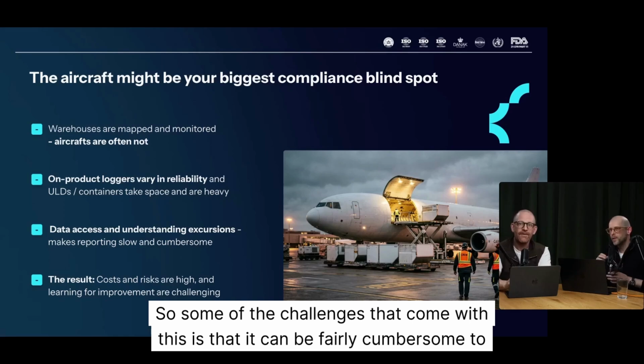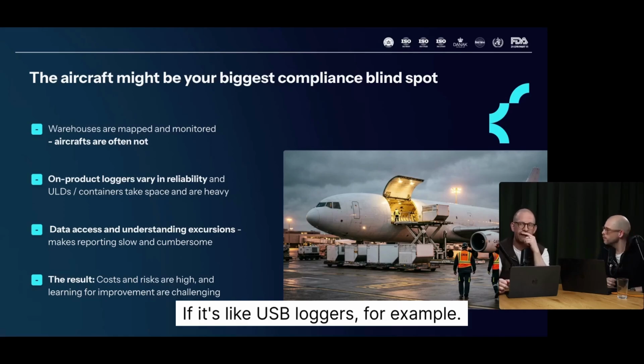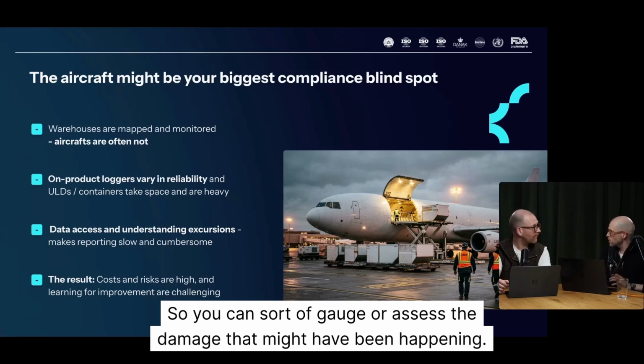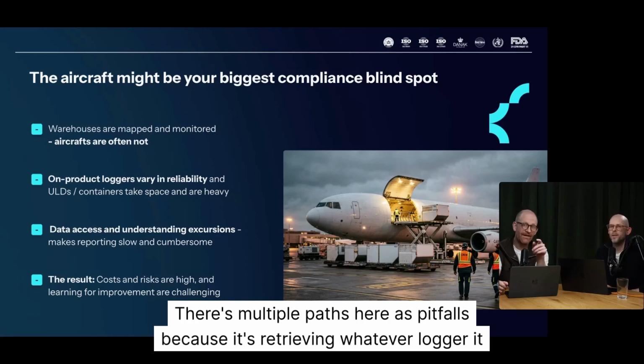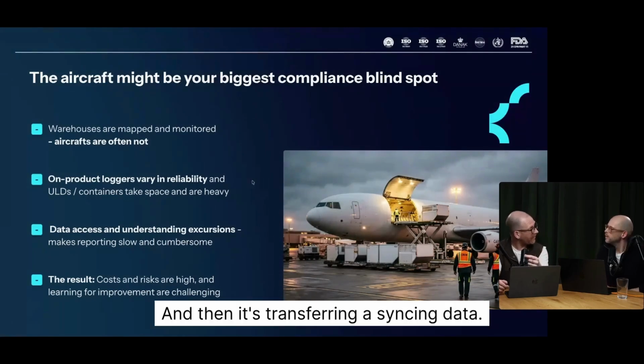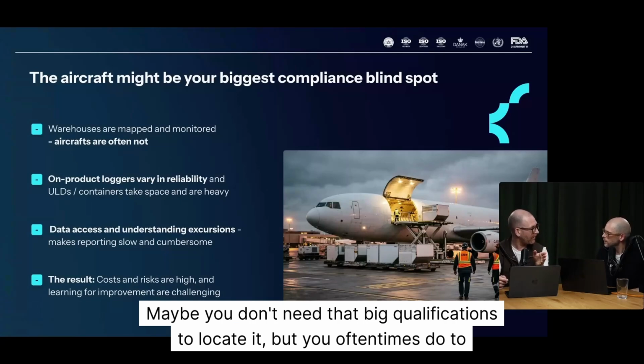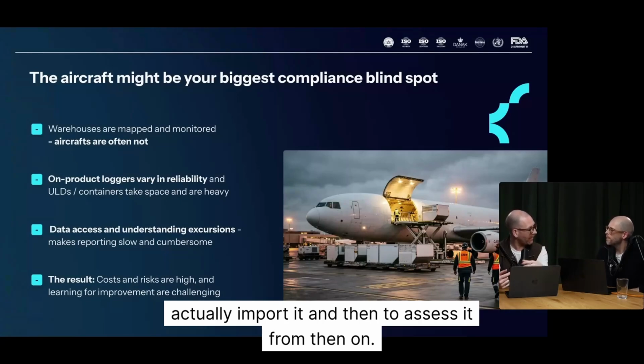That's right. Some of the challenges that come with this is that it can be fairly cumbersome to get access to the data if it's USB loggers, for example. Yes. If you have excursions during the flight, it might be hard to understand what happened, so you can gauge or assess the damage that might have happened. Yeah, there are multiple pitfalls here, because it's retrieving whatever logger it is. Yeah. And then it's transferring or syncing data. Yeah. It's finding the qualified personnel. Yeah. Maybe you don't need big qualifications to locate it. Yeah. But you oftentimes do to actually import it and then to assess it. Yeah. From then on, right?